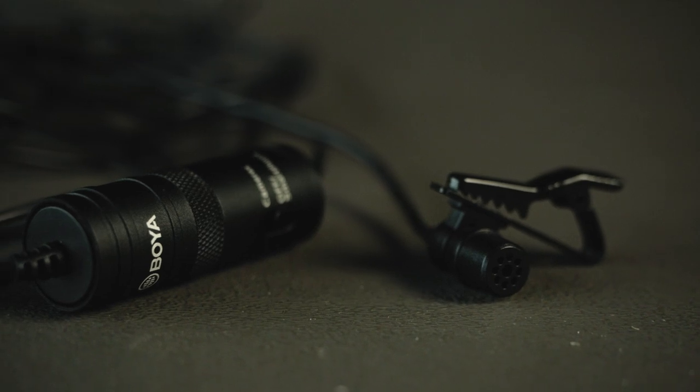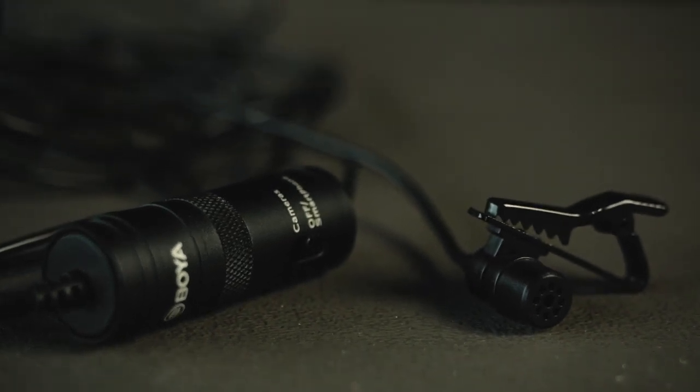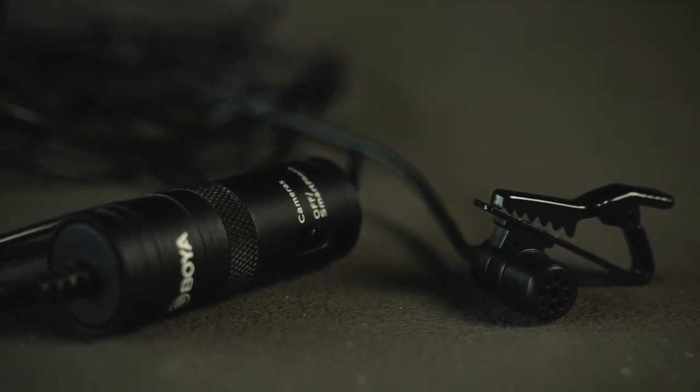So if you want some really crisp audio, just like the audio you hear right now, then pick up this Boya lavalier mic. I think we're about to pick up a second one here at Pacers Gaming. They're so cheap, for about $25 or $30. It's an amazing deal.